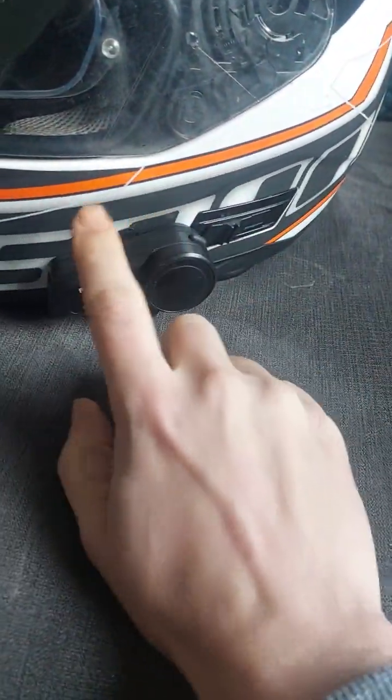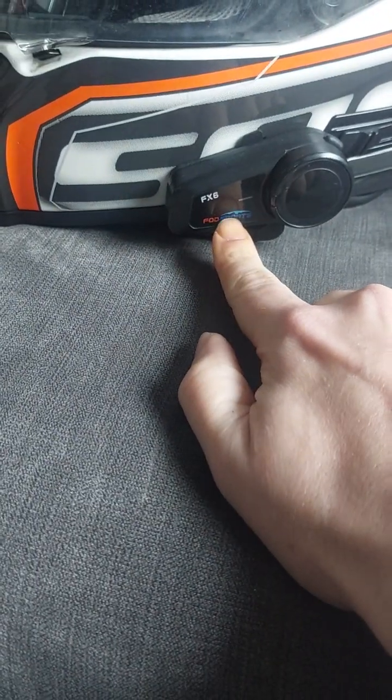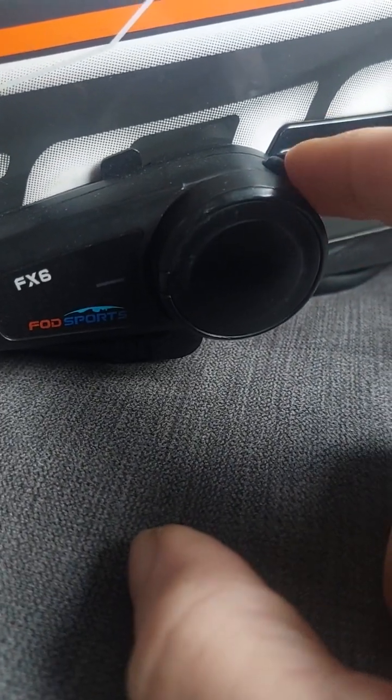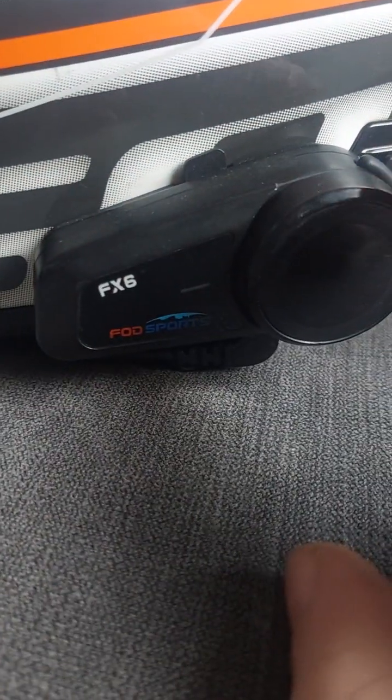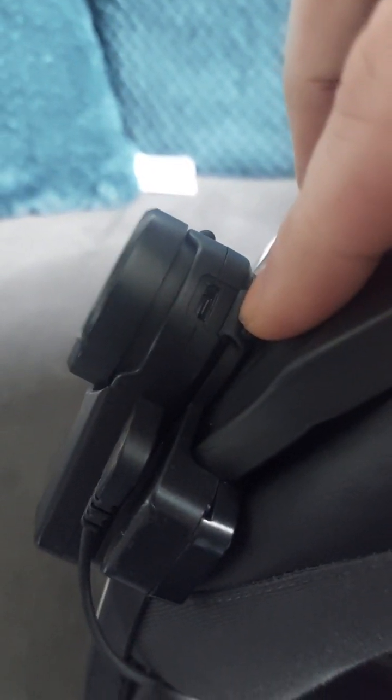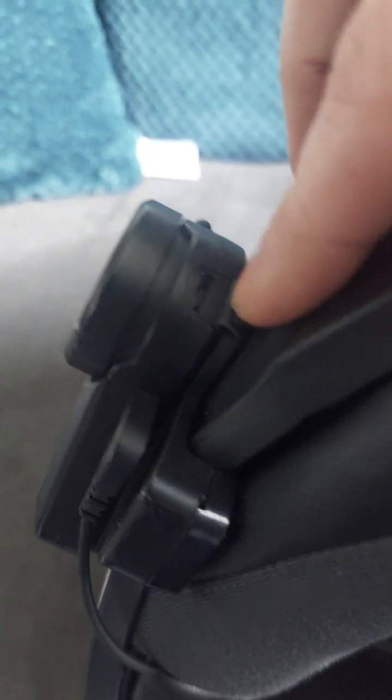So my comm system, I am using a FODSport FX6. All the controls are done with this jog wheel. We've got the power button at the top, skip forward, skip back, play, pause, answer calls, reject calls. Underneath here, this is where the microphone and the speakers plug in. And then behind here, if it'll focus, there we go, is the charging unit. It takes a micro USB.